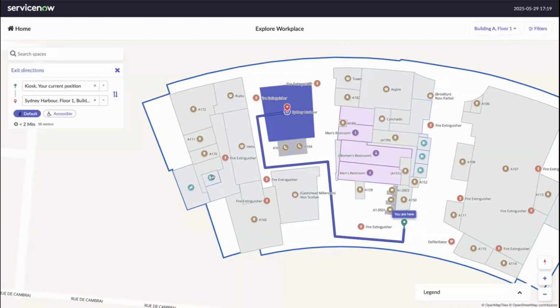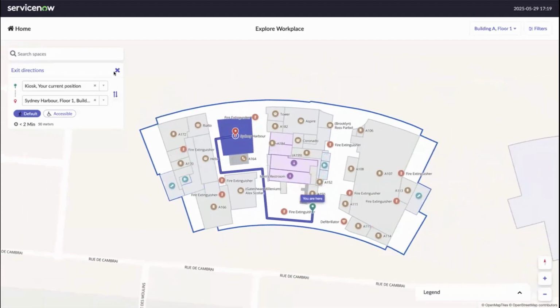Keeping in mind, I'm a visitor. I might not know the layout of my office space, so I really need to understand how to get to that location. And of course, we have the default capability, but let's say I needed to go to a space on the second floor, I could also have the accessible mode. That would take me via elevators instead of stairs, and different ways to make sure that I can really get to the location if I need any accessible friendly way.